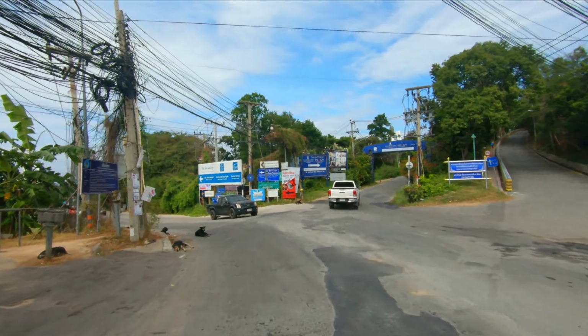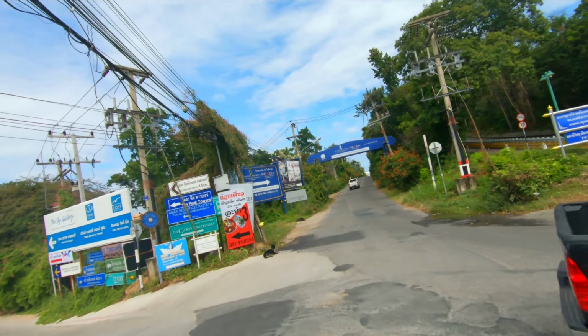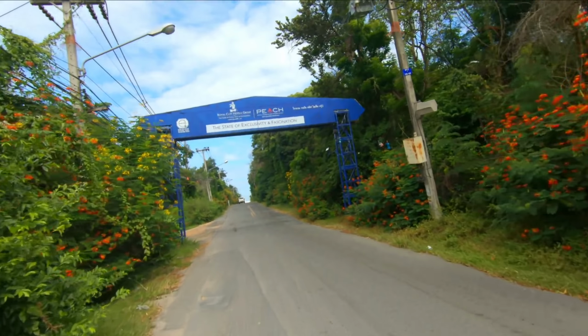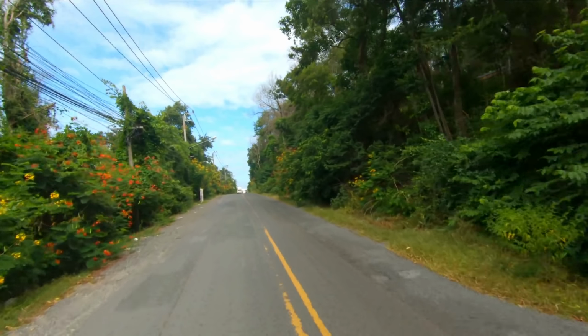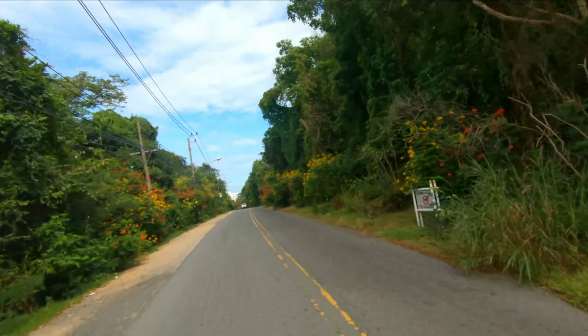Now, I know it looks like maybe we're a little bit outside of the town and the city, but I assure you, the bright lights of Walking Street are only about 5 minutes away. So even though it looks a little bit rural right here, it's not that far. So let's go down here and check it out, and then we'll check in.